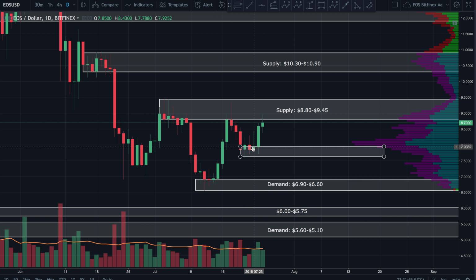To the downside, if price does end up breaking down, we've created a very small demand zone here between about 7.60 and 7.95, somewhere thereabouts. If it does come back down, I can see it testing and wicking down to this zone. I don't see it breaking that zone. If, however, it drops decisively below 760, you're going to find a very quick drop down to about $6.90, $7 at the highest. But that'll be a very, very quick drop to $7.